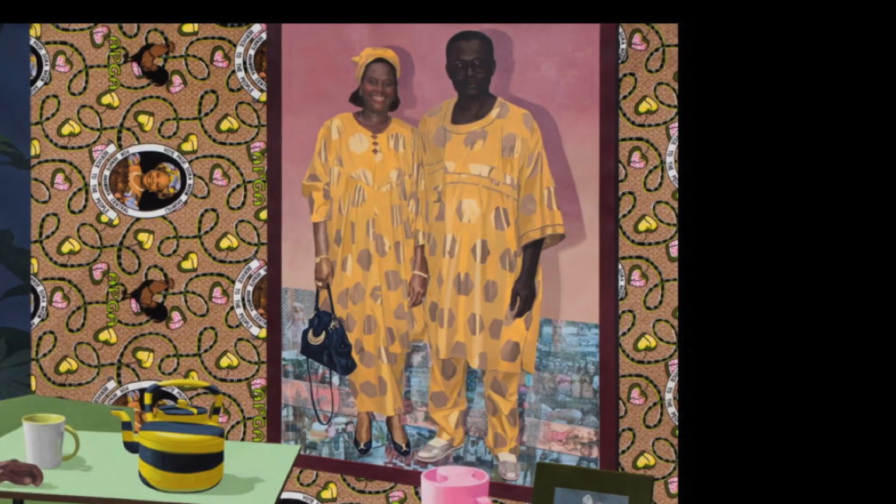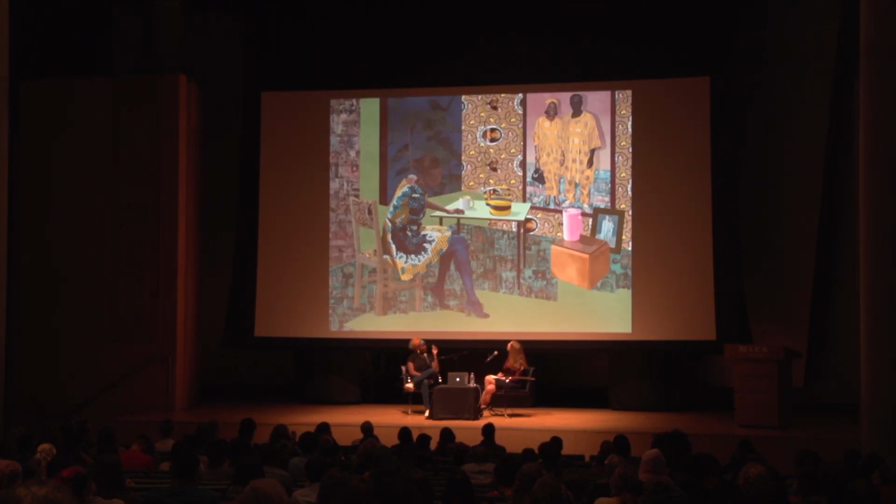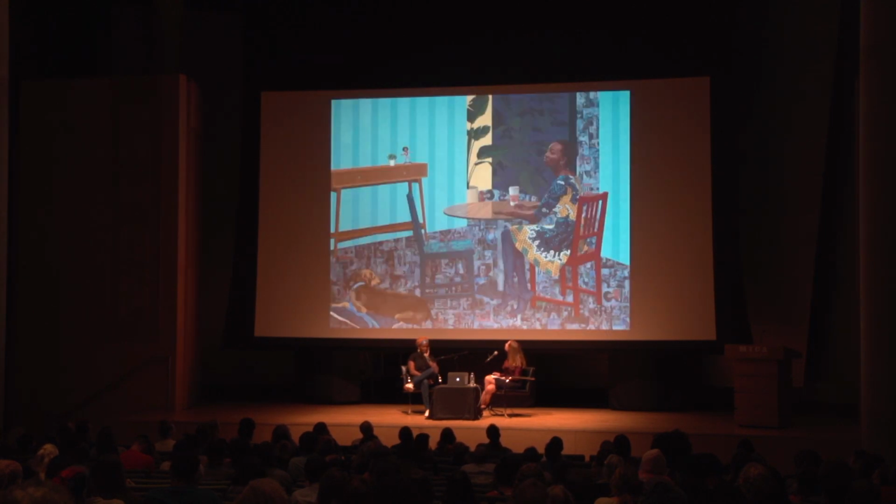Lots I want to say about that. I have to try and remember them all. But with the introduction, a lot of my work comes from my life. So the people in my work are like the portrait that was on the wall of the couple in gold. Those were my parents. The fabric was from my mother. The people depicted in my work are usually me, my husband, uncles, aunts, siblings, friends. Yeah, those are my parents. So if we go back to the kitchen piece.